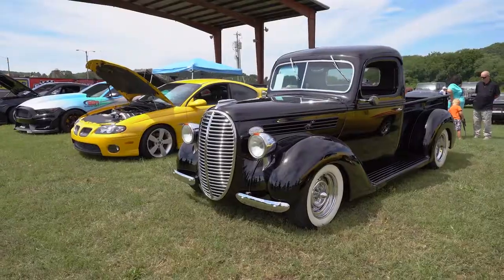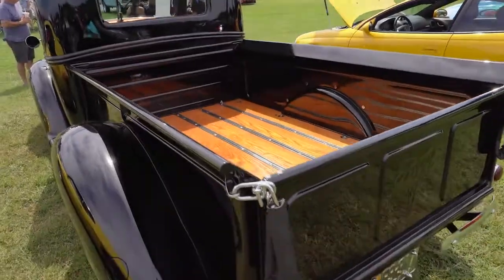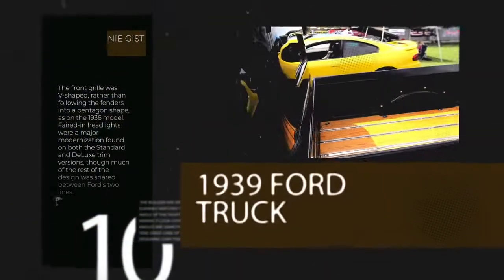Now the hole in the bottom of the grill, I did not know that, but that's for the original crank. They had a hand crank, yes. If your starter wouldn't work, you could crank it with a hand crank. This is an awesome truck. Check it out. The inside is absolutely beautiful. The wood in the bed is done right.